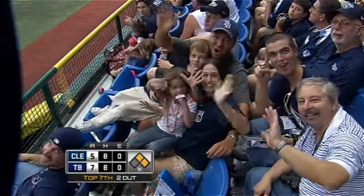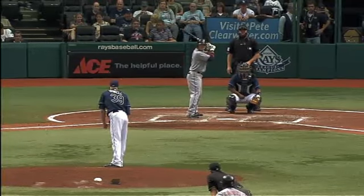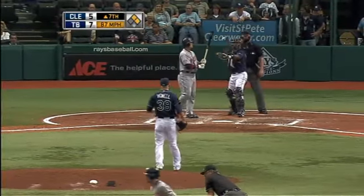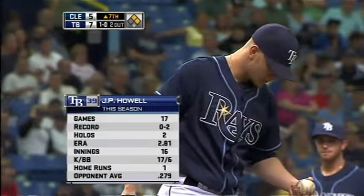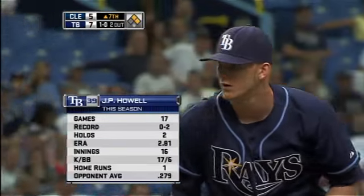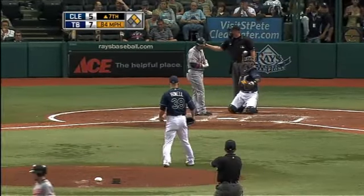Well, JP's in this game. Top of the 7th inning. The Rays have a 7-5 lead, and he's on to face the left-handed bat of Shin-Soo Choo. Pitch outside. Martinez at first and Carroll at second. 2 outs. 17 games for JP, 2.81 earned run average. And he's got a tough guy because Choo has really shown that he's a darn good hitter with good bat speed and some power. With a strike.